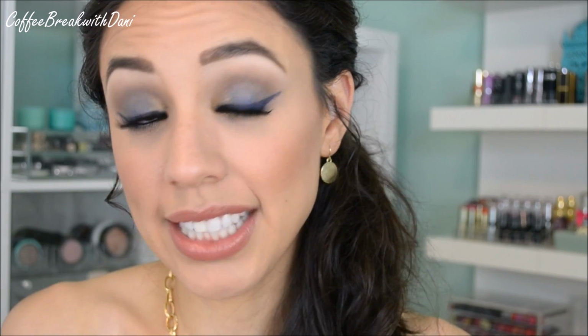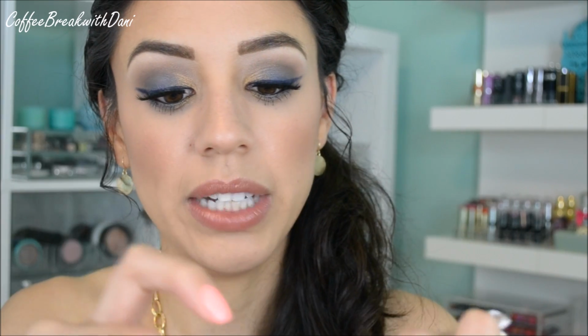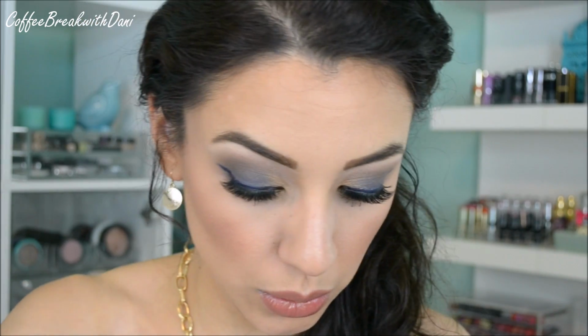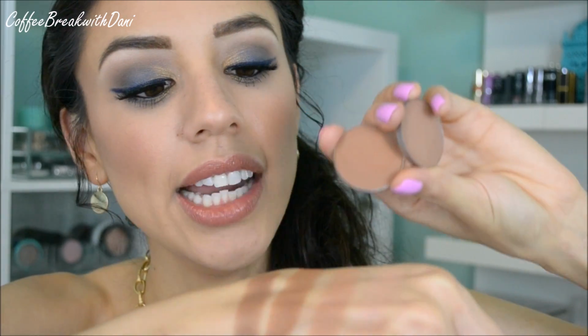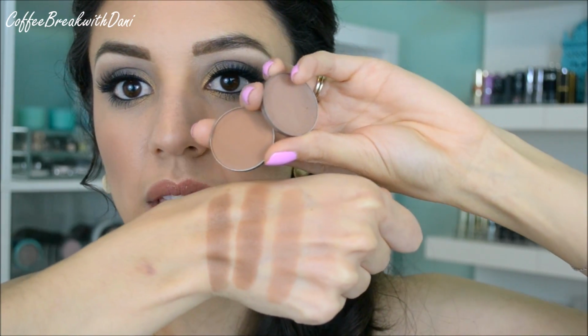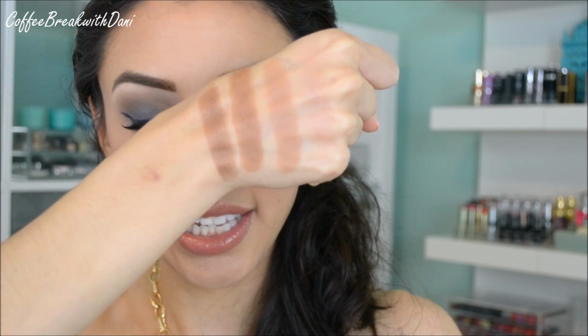So the 2 colors that are very similar are Java and Havana. This is Java and this is Havana, and if you guys can see, I'm trying to hold these. So those are the colors there. So if you see, Havana is very similar to Beech Bronze, the very last swatch. It's kind of in between Beech Bronze and Caramel Cabana. And then this one, Java, is very close or in between these 2, which are Tan Toffee and Caramel Cabana.